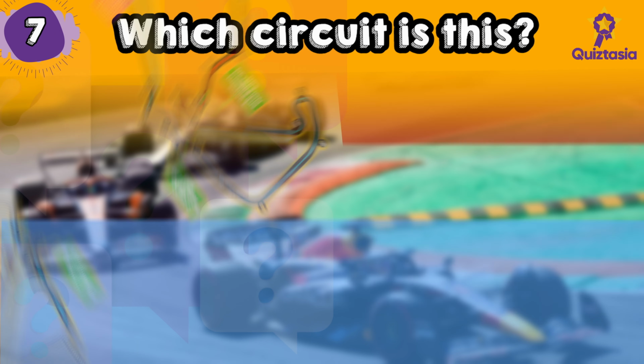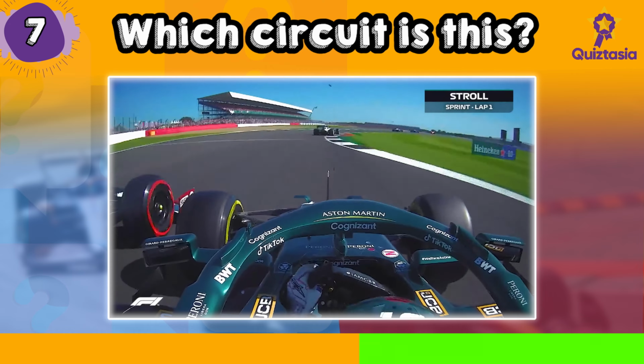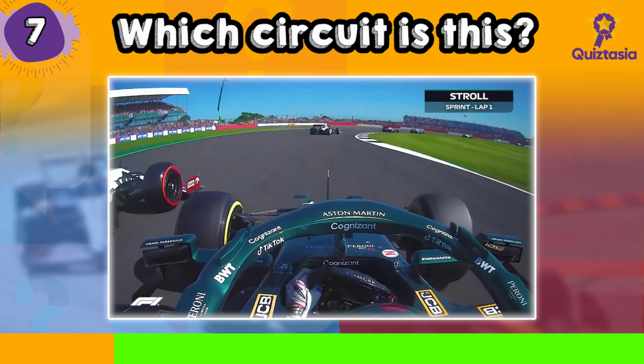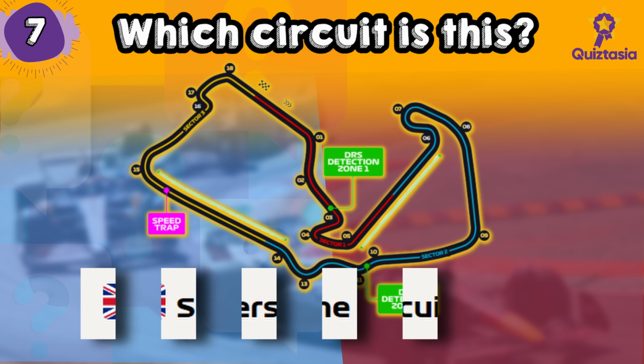Circuit number seven. Which circuit is this? Let's watch the video and find out. The Pride of Britain and a damn good driver's circuit to boot. This track is Silverstone.